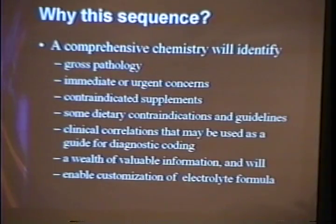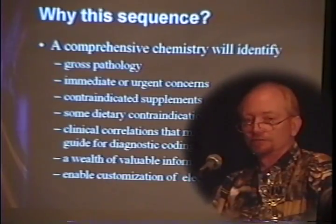Comprehensive chemistry will identify gross pathology, which is a responsible thing to address. It'll identify immediate or urgent concerns, contraindicated supplements, some dietary contraindications and guidelines, clinical correlations that may be used as a guide for diagnostic coding, wealth of valuable information, and will enable customization of an electrolyte formula. This is why we put the comprehensive chemistry first.